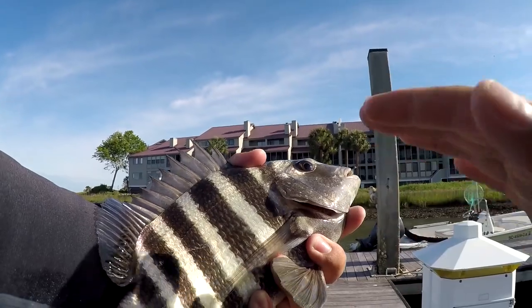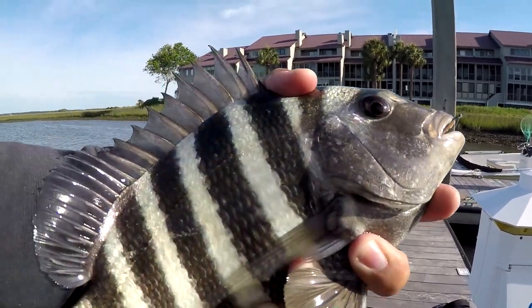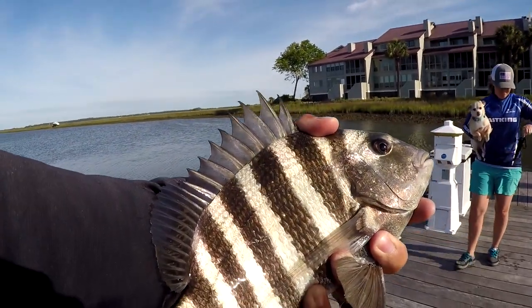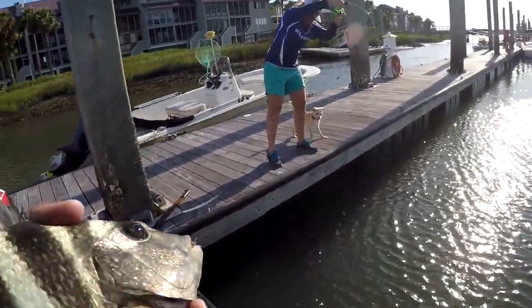One fish that I caught that was very similar to the sheepshead back in the day was actually the grass porgy. Had some little teeth in front here, but this is like a whole different deal, you know? All right, anyways, let's take a photo and release this guy. Oh, hell yeah, look at that. Double up on the sheepshead right here.